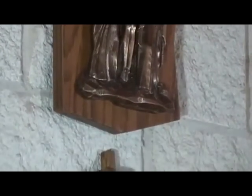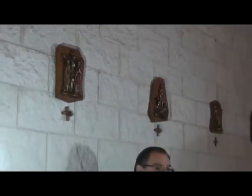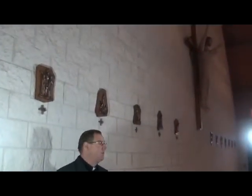There are 14 stations, as I mentioned, and if you go along the wall to my left, all the way, you'll see the middle station is the statue of the risen Christ, which in some places they celebrate as the 15th station, the resurrection of Jesus. And so we have Jesus rising from the dead and being conqueror of sin and death, showing him in his resurrected glory. But these 14 stations of the cross are prayed during Lent every Friday.